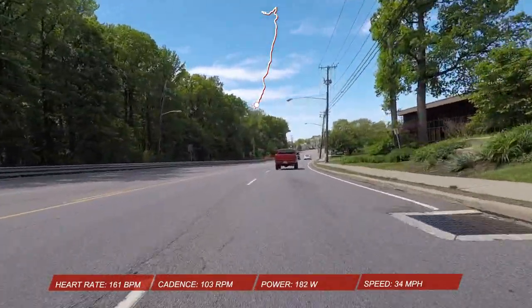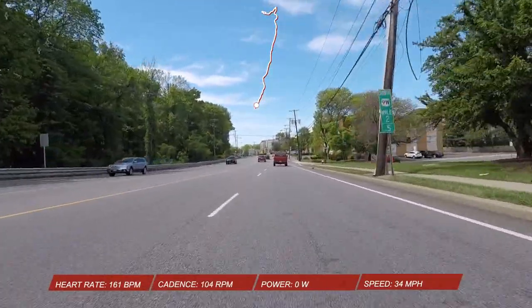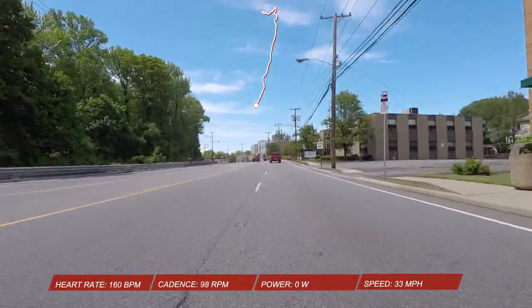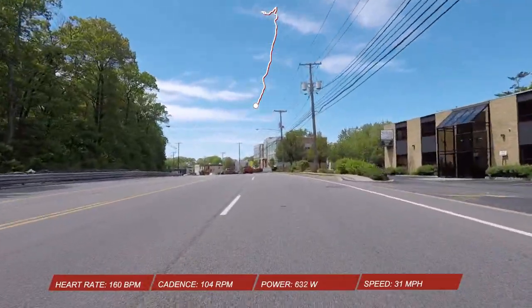So you'll see zone 3, 34 miles an hour. I'm actually up into zone 4.5, almost 5. 163 is zone 5 for me. So still in zone 4.